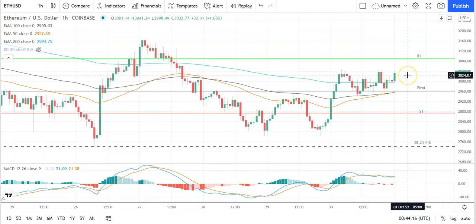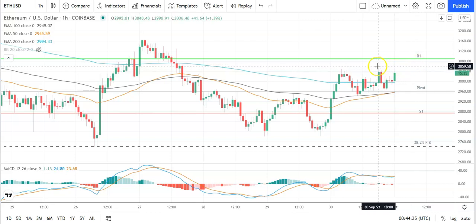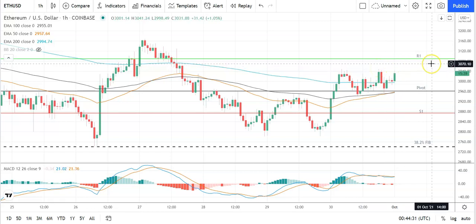Looking across to Ethereum against US dollar, also positive start to the day. Going to need to see Ethereum avoid the pivot at 2962 to take a run at the first major resistance level at 3087. Support will be needed for Ethereum to break out from yesterday's high at 3048.48. So barring an extended rally on the day, expect that first major resistance level and resistance at 3100 to cap any upside. In the event of a breakout, should see Ethereum take a run at 3300 levels before any pullback.